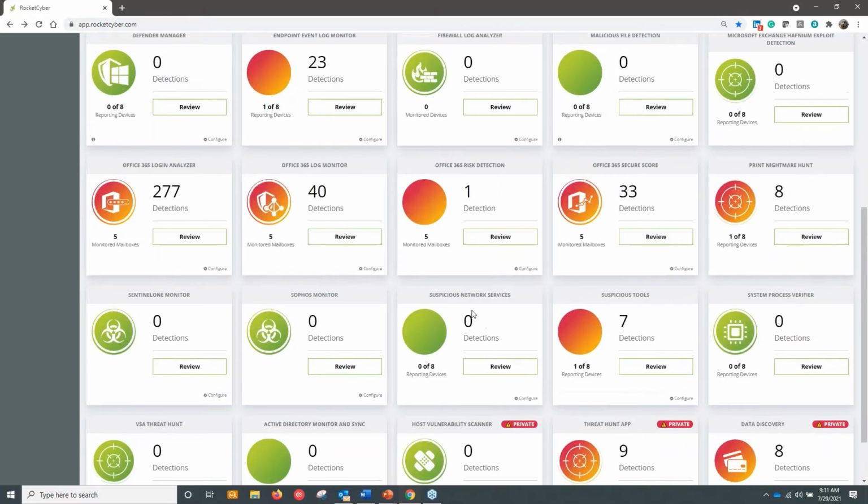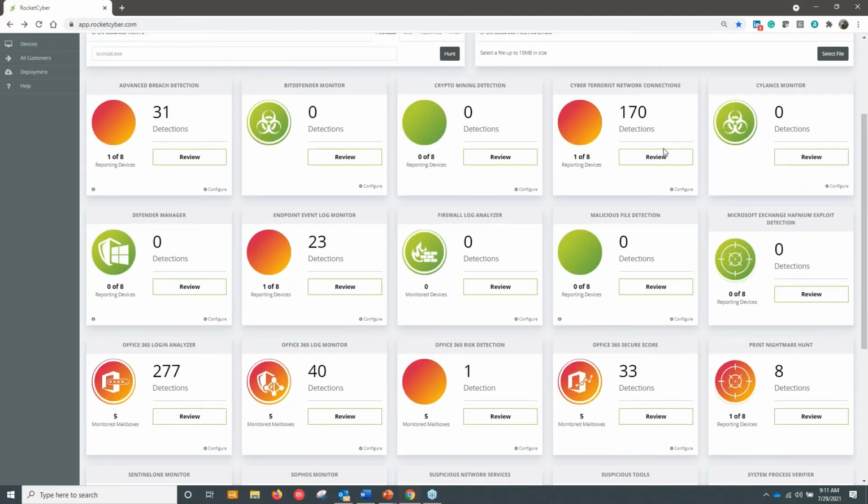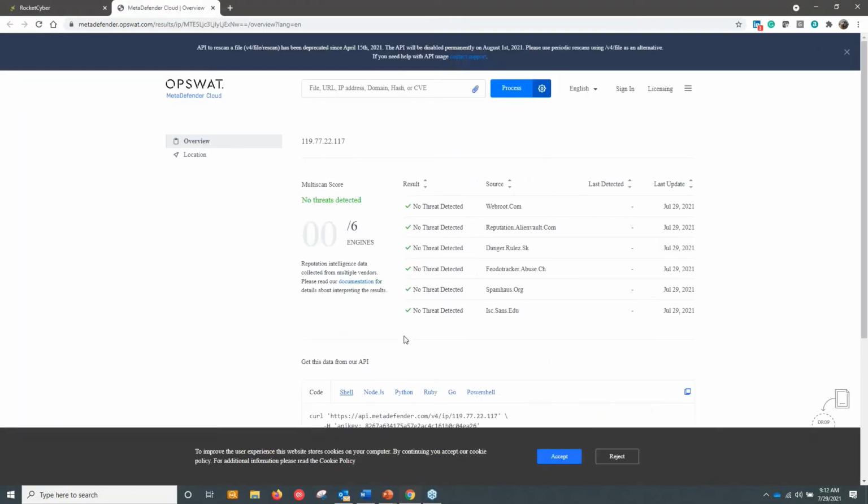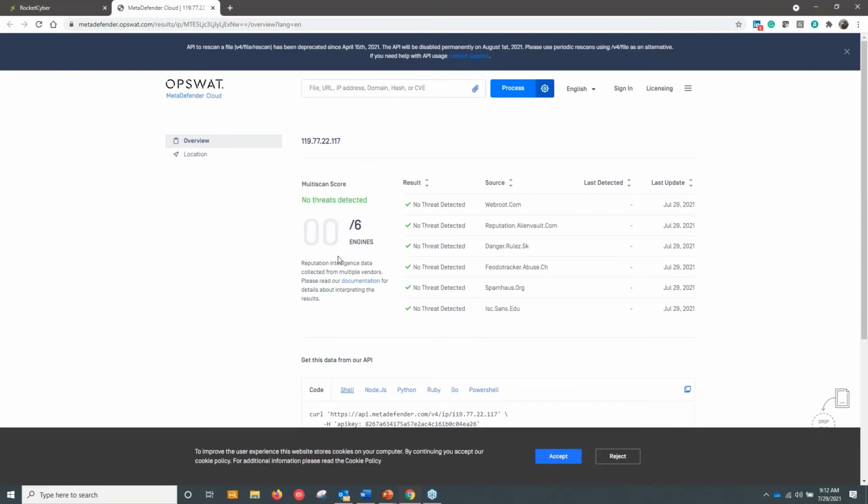Going back up into these apps, let's go to the cyber terrorist network connections. It's enabling all the countries, so you can see that that's an automatic thing. We want to know all the different information. It's also going to show their reputation score, and the more dots, the higher the risk. When you click this, this is an app that we use to connect to other agencies around the world, to show sources that have been identified as issues for reputation.